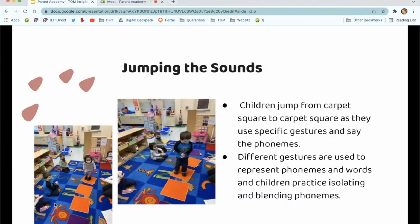So Jumping the Sounds is a small group activity that uses fine and gross motor gestures to accompany phonemic segmentation practice with the support of a greater shared activity. The teacher has the children stand in line so that they are viewing boxes on the floor from left to right order, and then he or she jumps the first Elkonin box, pointing to the picture.